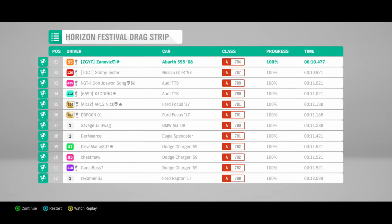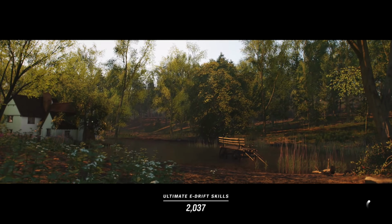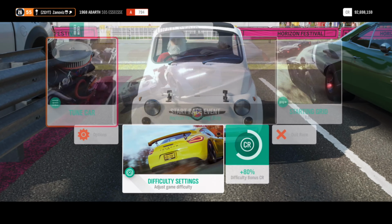The Mustang had like a 9.8. There has to be a way, bro. There has to be a way that I can shave off a few seconds. A few like milliseconds, hopefully. Let's go back to tuning.